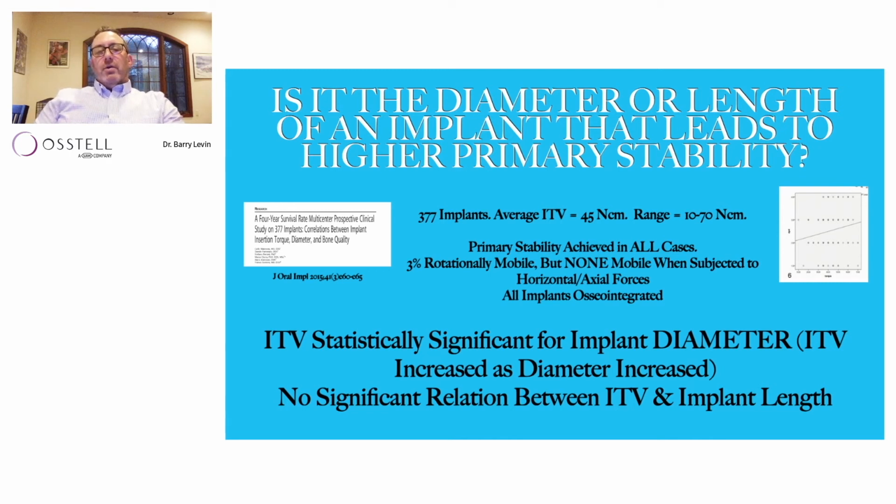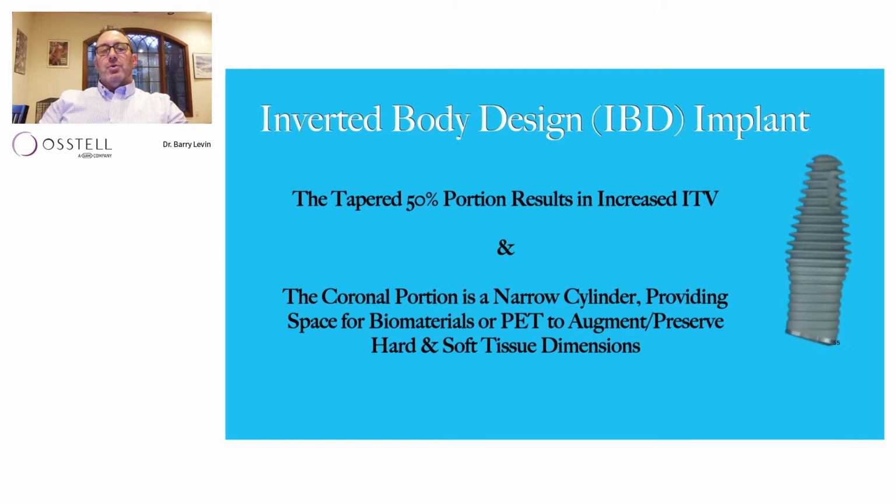Is it a longer implant that makes the difference, or is it a wider implant that makes the difference? I think the majority of studies have shown that the wider implants really contribute much greater to primary stability and higher insertion torque values.